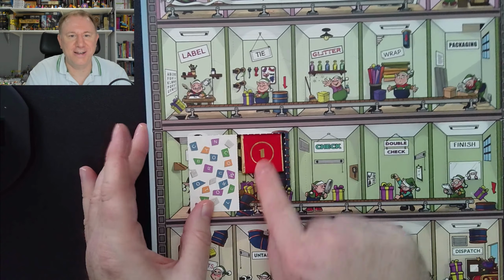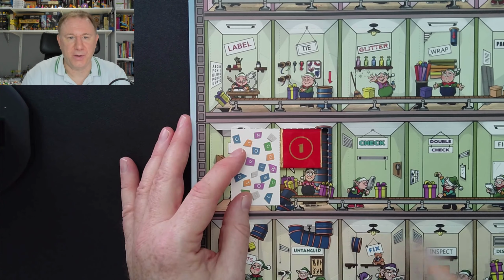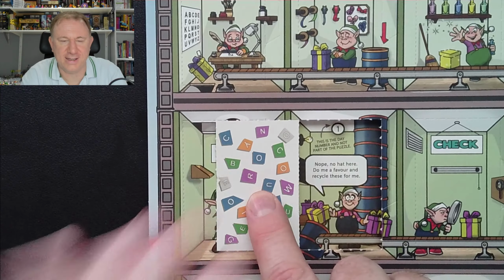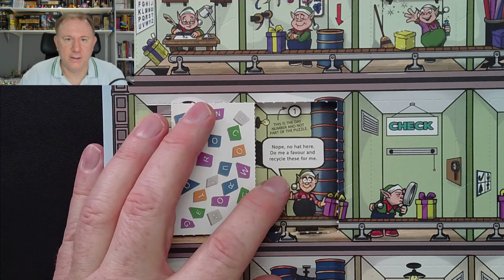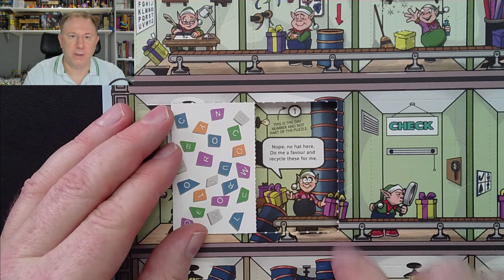Right, and it says 1. So we've solved day 1. Okay, fine. And this is our puzzle to find out where the door for day 2 is. So there we go. And in fact, inside the door, it says, nope, no hat here. Do me a favour and recycle these for me, which presumably means anagram these, but we'll do that tomorrow.